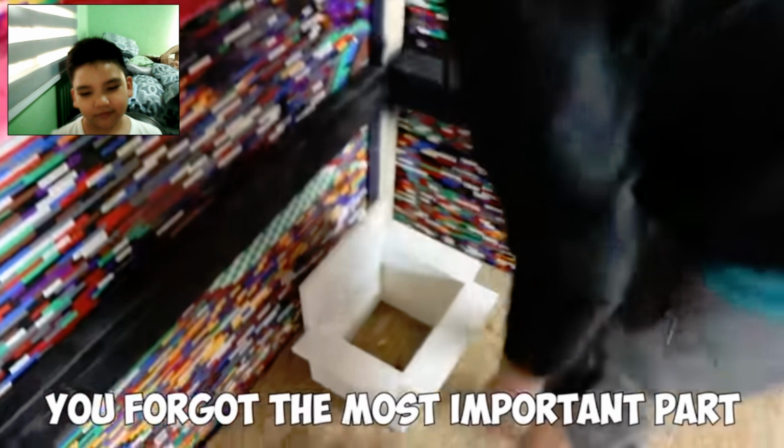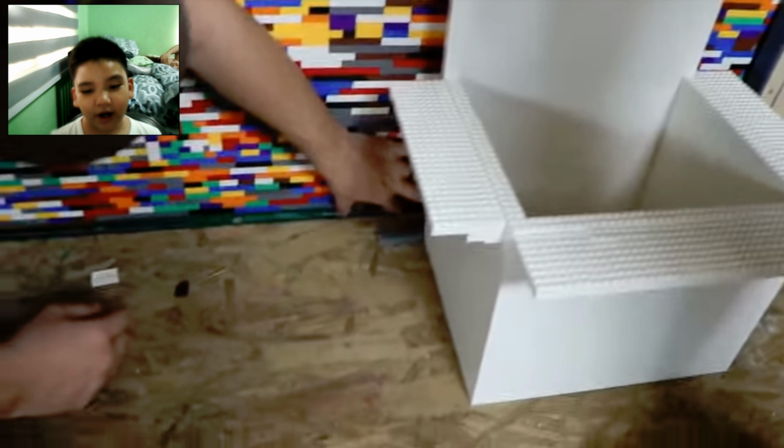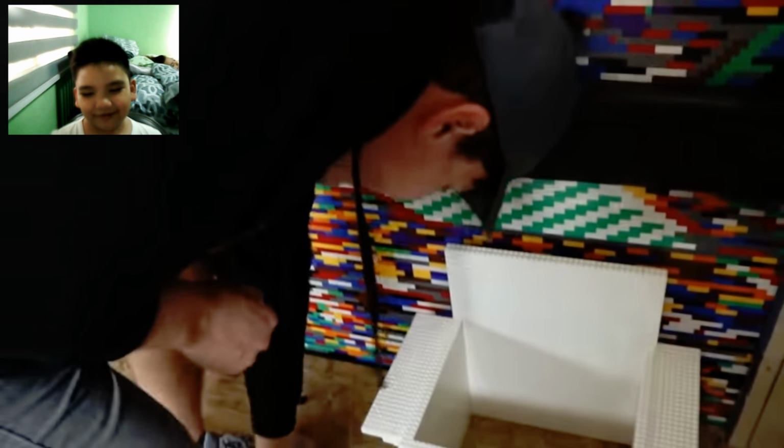You forgot the most important part. What? You gotta run your pipe. Alright, here you go. Gotta run your pipe. Like this. There you go. Now it is plugged in. That's for the water, but now we need something to dispose of the poop. First off, let's put our handle on it. There's our handle. Toilet's done.